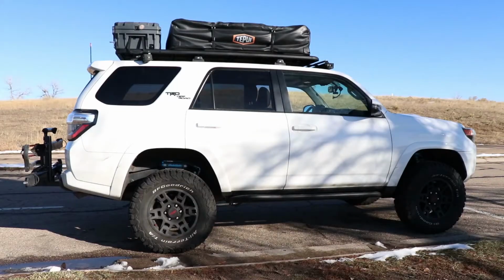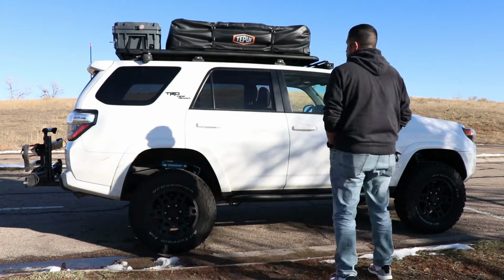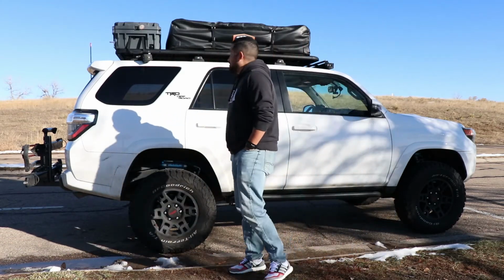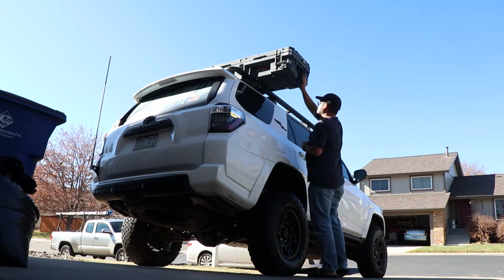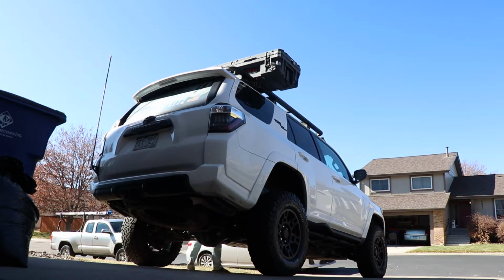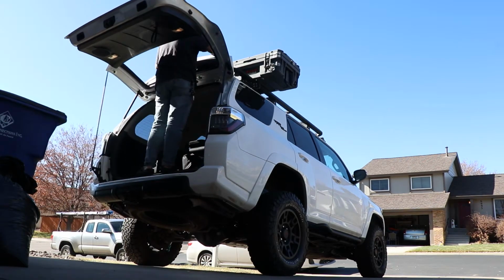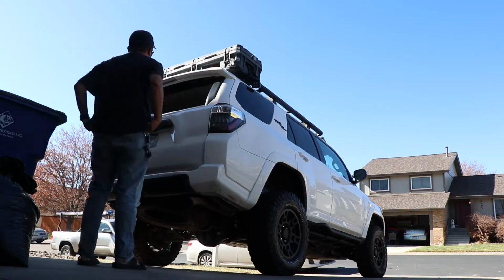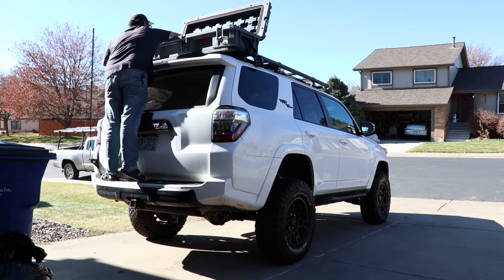So one of the other things that I did in the past couple of months was I added the tent and the roam box up here, and that was mainly just to start getting an idea of how the truck is going to sit under load, because it is a little bit higher in the back, but that's because we're going to be adding a steel bumper in late February to March.